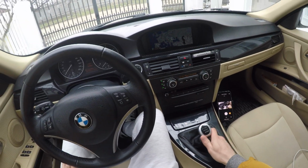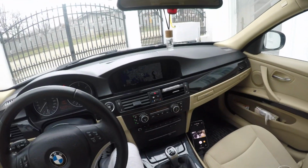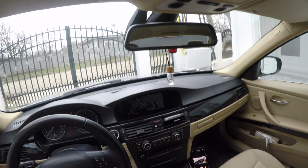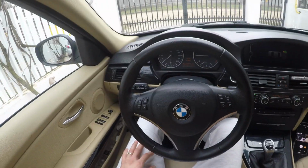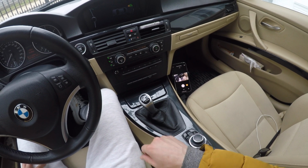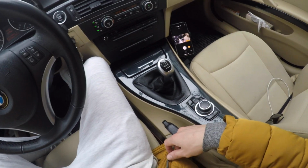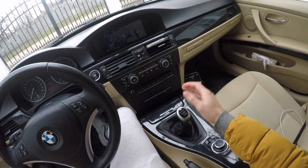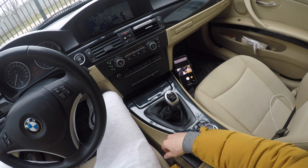Okay, so let me put it in first gear, and now I'm moving the car, and it's moving just a little bit. And now in reverse, okay, and now back to neutral. You see, now this is a normal shifter shake, and nothing too jerky.